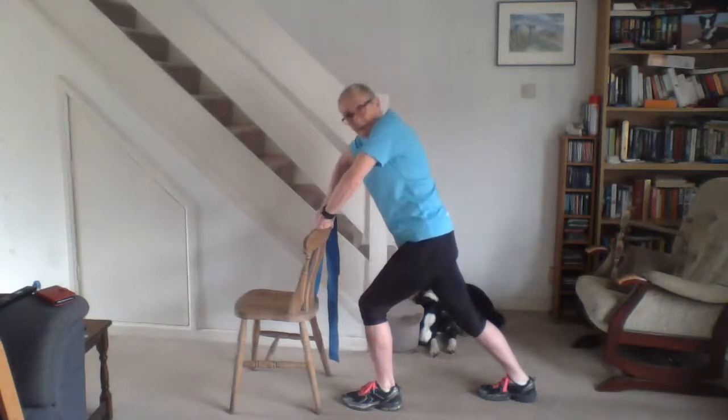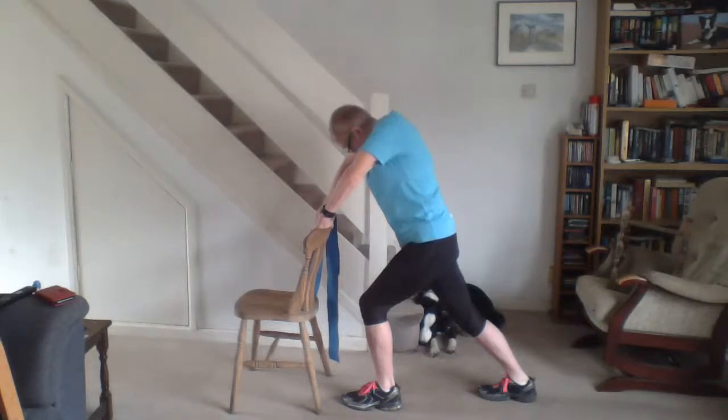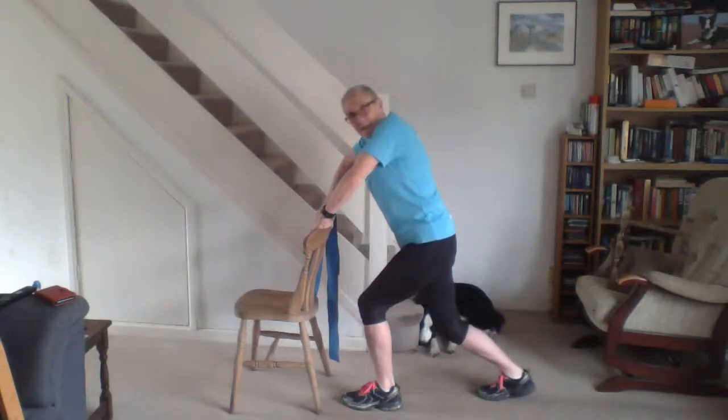It's quite artistic that, with the dog's head between my legs there. And the archway. And then bend your back knee.